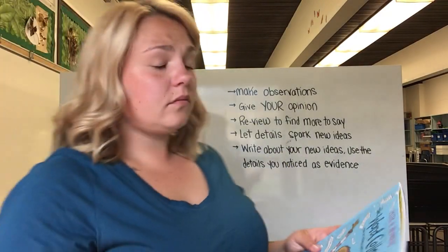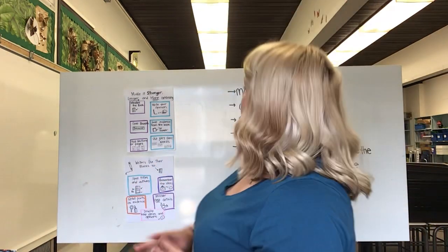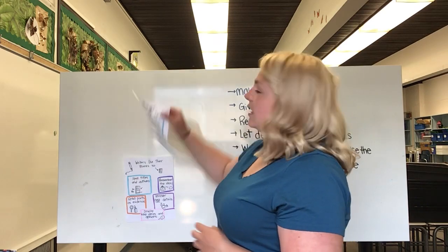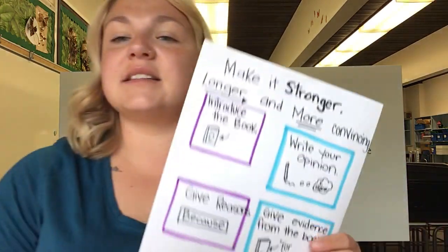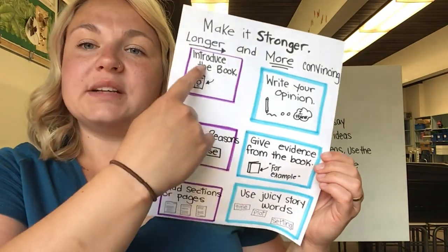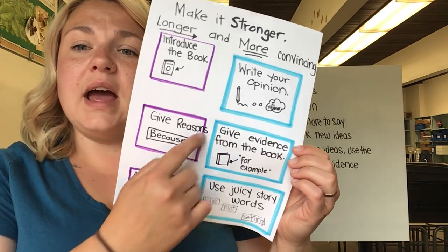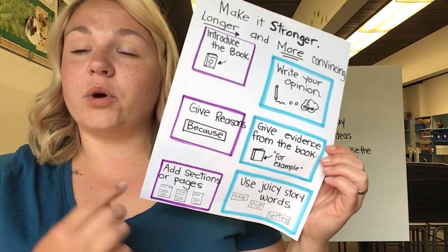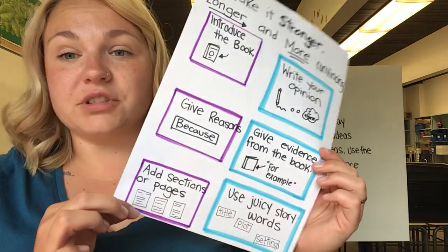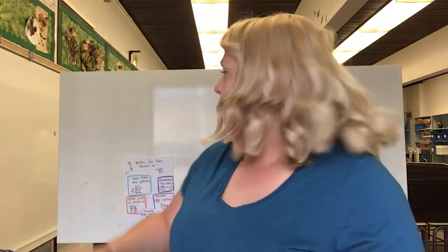So, that's the book that I'm going to write a letter about today. And I just want to review some of the teaching points for this lesson. We're going to remember to keep in mind the things we learned from last lesson, which is how to make a stronger and more convincing letter. We need to introduce the book, write our opinions, give reasons using evidence from the book. We're going to space out, practice maybe paragraphs or different pages, and of course use those juicy story words.